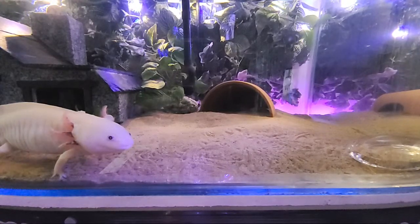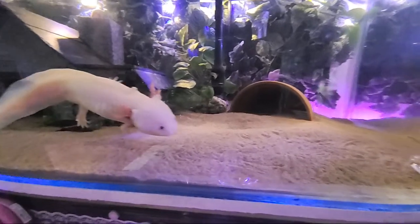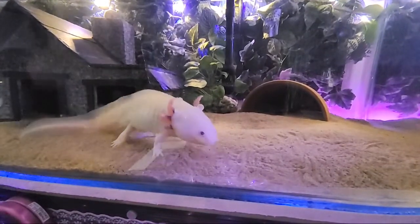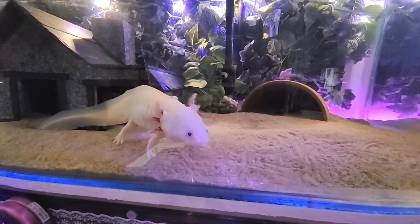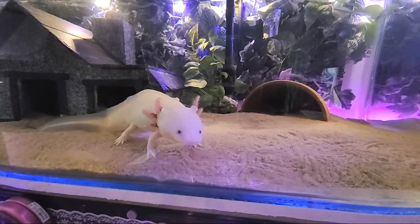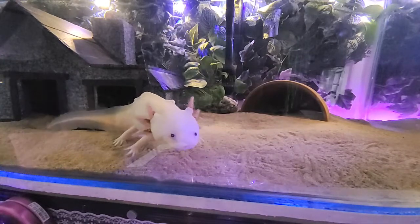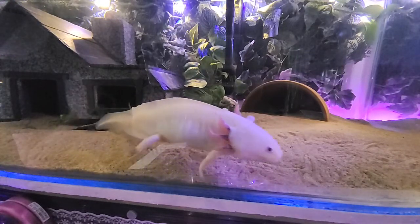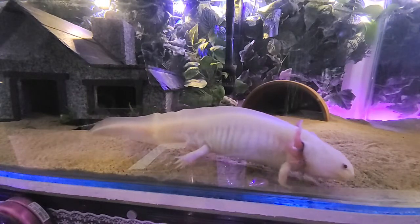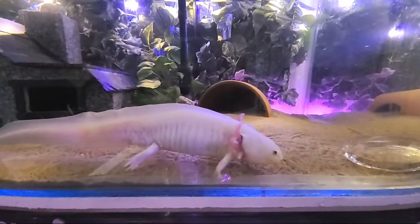I don't want to minimize this, because this happened too much, even though I'm always telling people that you have to cycle your tank all the time. And keep the temperature stable, yes, the good temperature for an axolotl. You really need all of this to get your axolotl happy. You need to have a cycled tank, which takes a lot of time and effort, but once it's cycled, then it's okay. You don't have to do it again.